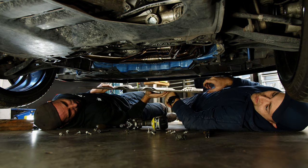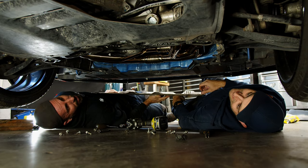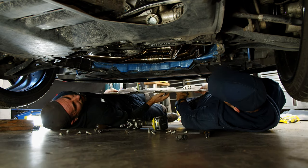Is the sway bar back there? It is, isn't it? We had to take this off anyway, but whatever.